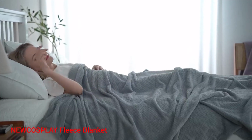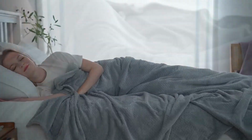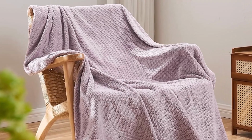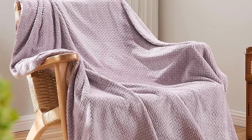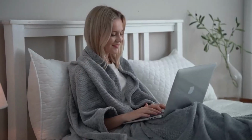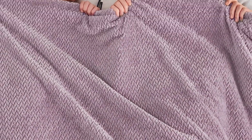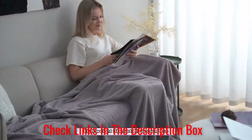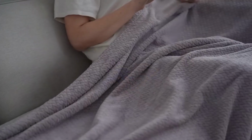Number 3. EcoSplay Fleece Blanket. This fleece blanket is the perfect choice for adding extra warmth and comfort to any room. This premium, silky, flannel and fleece throw blanket is made from 100% microfiber polyester, making it ultra-soft, fluffy, pill-resistant, and lightweight. It's great for staying warm on chilly days and adds a splash of style to your home with its reversible design and attractive colors and patterns. This throw blanket is versatile enough to be used year-round. It can be draped over a couch or bed, or used in a study or office.